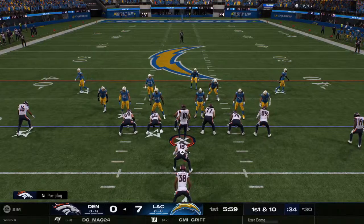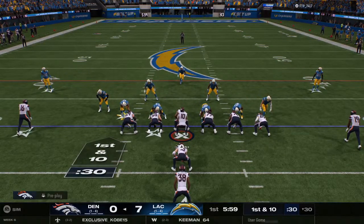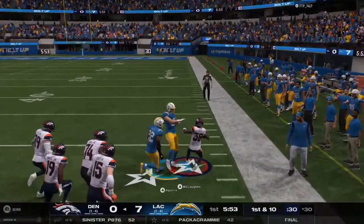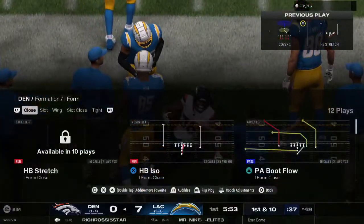First and 10 now from the 30. Trying the right side. Juke the defender. A 19-yard pickup, and that's going to move the chains.